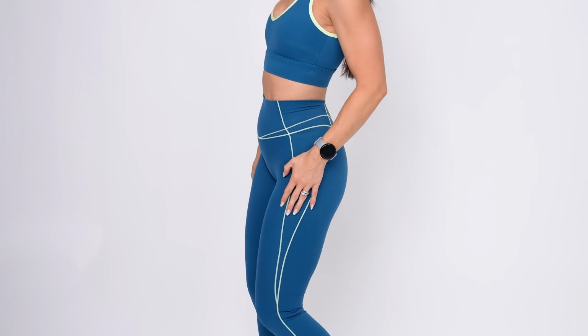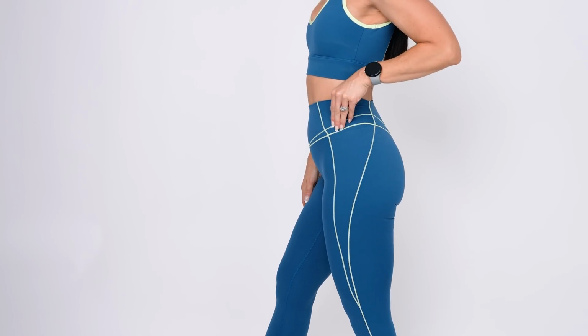So then comes in Airbrush, this fabric. So I'm telling you, this fabric is incredible. When we saw it launch with Warrior, many of you felt it was too tight in the waist.